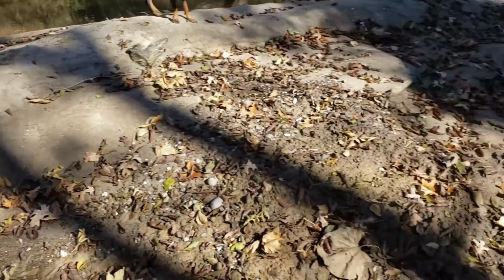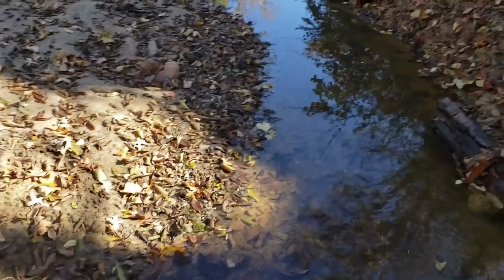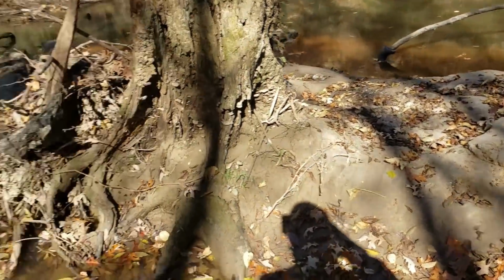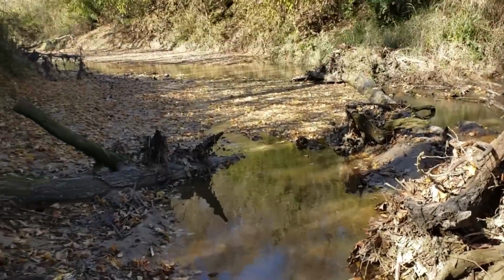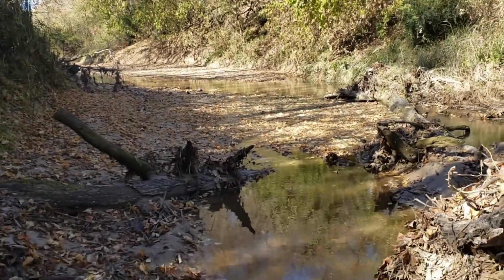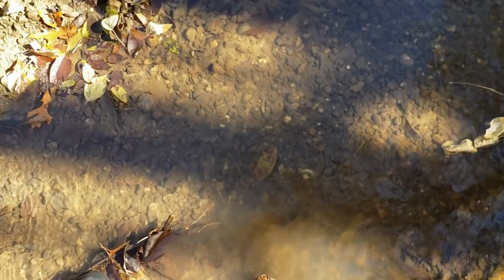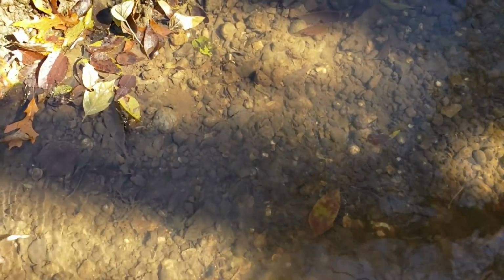So we got a lot of leaves down right now. Hadn't had a big enough rain to sweep out my smaller ditches I hunt. So I chose a little bit bigger creek, got a little better water flow. There's still a lot of leaves. I'm just hunting these catches that I can see in, and I have walked up on a killer, I believe.